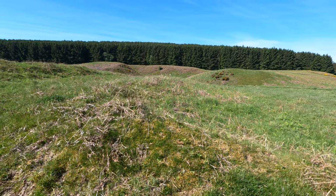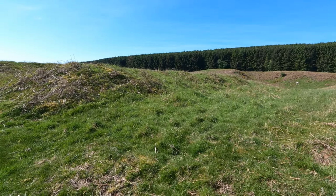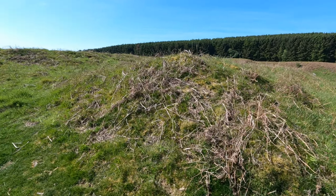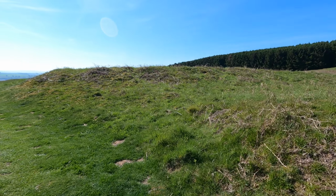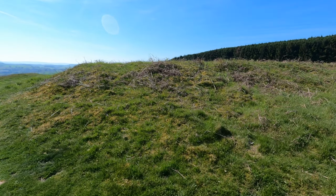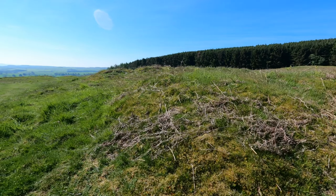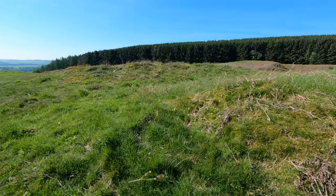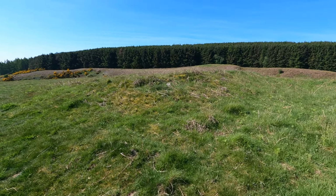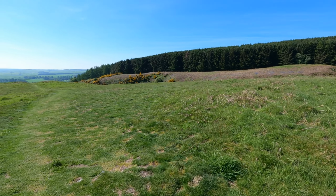So we've got this one here, which is like a second outer wall. And then we've got this one here, which is a third wall. And then we've got this final one over here, which is the fourth one. And behind it, there's another one. Five walls defending this place. And then this would have been the settlement in here.